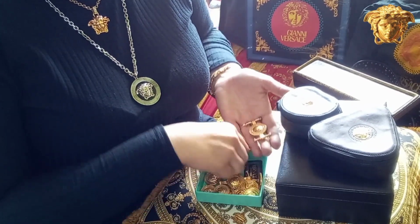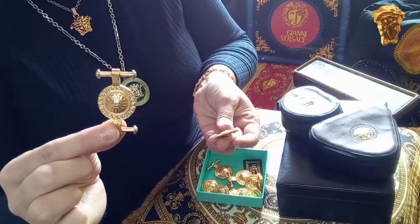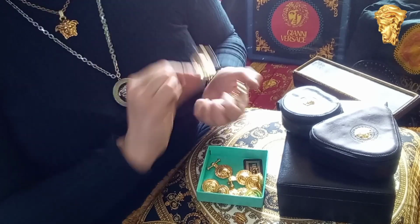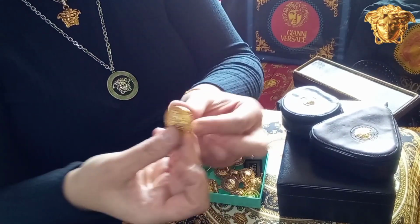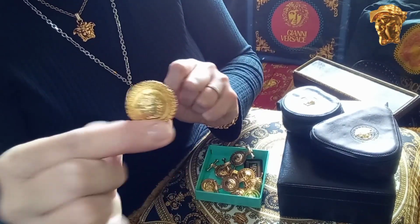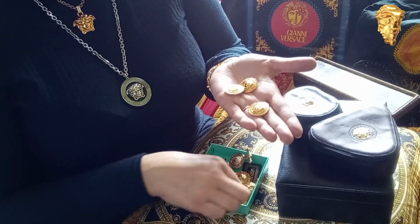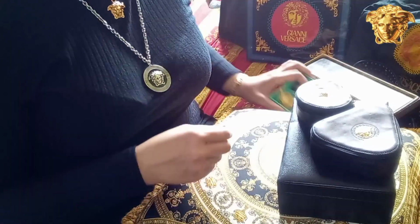Here I have some spare parts from my old Versace items. This is a part from my old bag. I'm gonna use it maybe for a dress or something. And also I keep buttons from old silk Versace shirts, so I can use them as spare buttons for my shirt. So I think it's worth keeping this stuff. They have a very thick layer of gold plating.